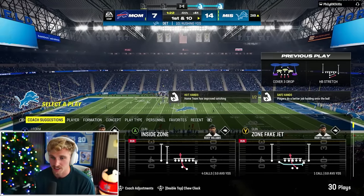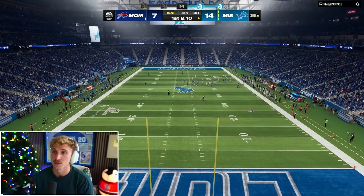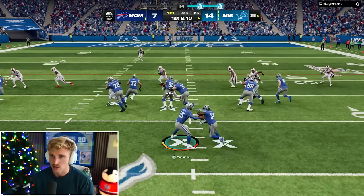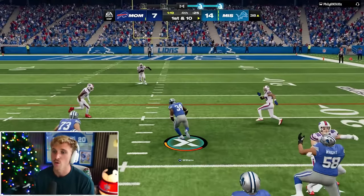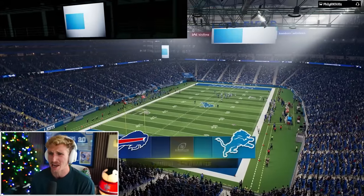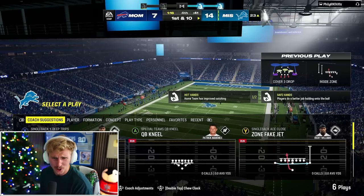I'm officially in QB Neal. Oh, no, I'm not, because there's a minute 22. Yes. Maybe I just can't do math. Am I in QB Neal? I'm just gonna go inside zone here. I'm gonna cut this back. Oh my God, have you ever seen such a dominant run game to end a ball game? Could I have been doing this the whole time?